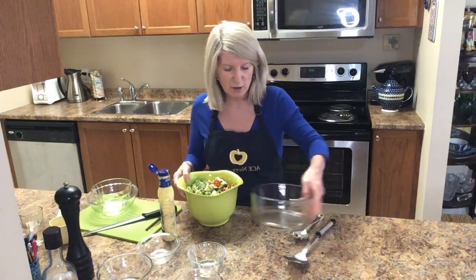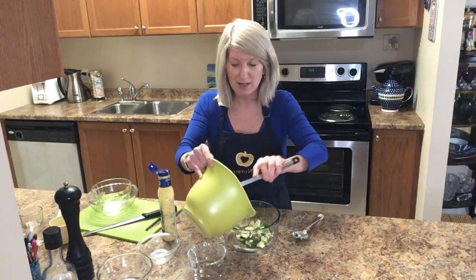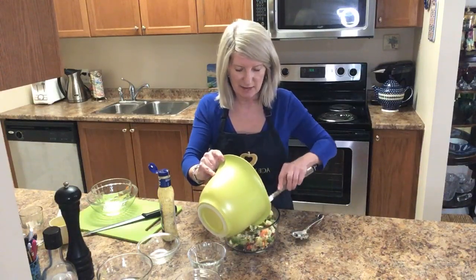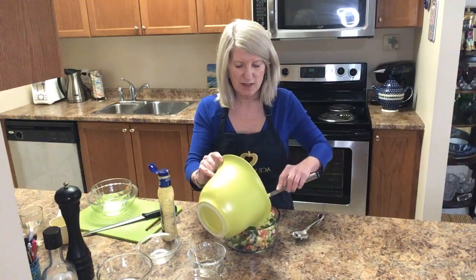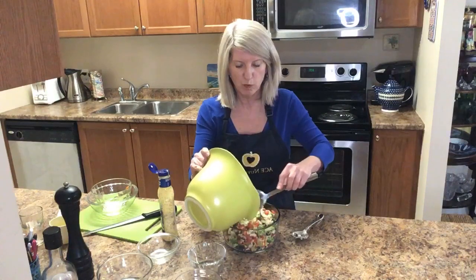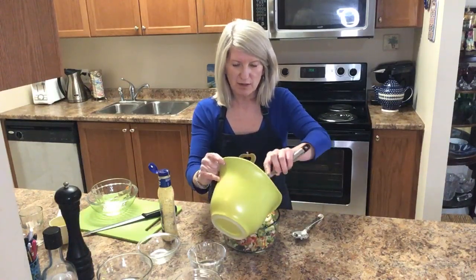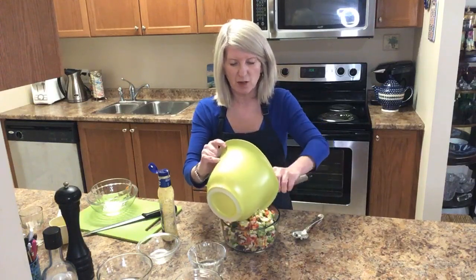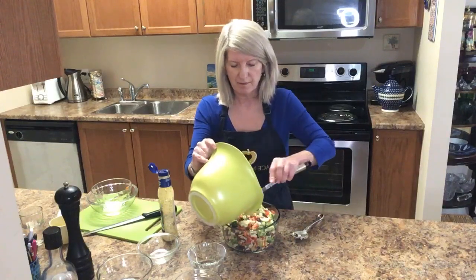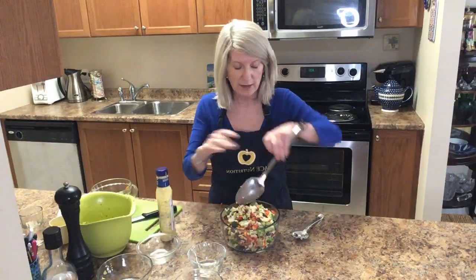So I have a nice clear bowl here for you to see what it's going to look like. You'll see how beautiful and colorful it is when we get it all in. So the salad dressing should not look mayonnaise-like, and really we just gently want to coat the vegetables. We don't want it to have this overwhelming flavor of the poppy seed dressing. The walnuts are wonderful in here.